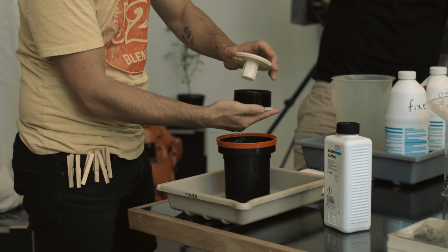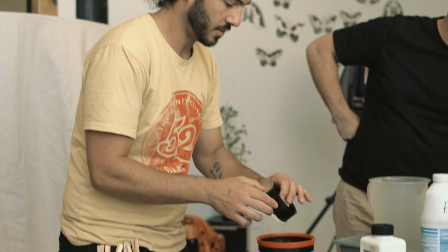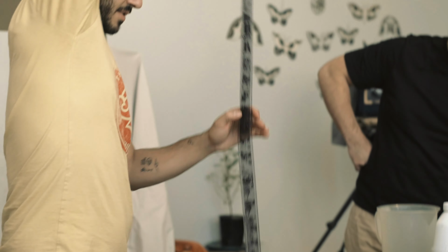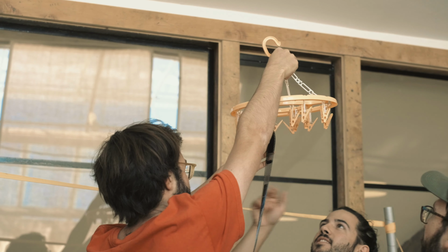We were all pretty stoked to see our films come out, and it felt even better knowing that we'd done it ourselves. We'd highly recommend attending a workshop like this, even if you've been shooting for years. Keeping the developing and darkroom culture alive will only see the film photography community thrive even more.